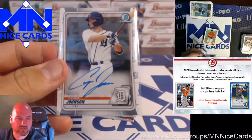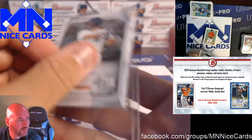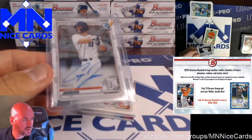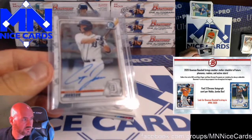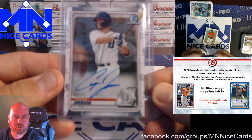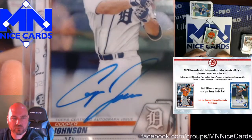Here's a Cooper Johnson as our first auto. Cooper Johnson for the Tigers. Tigers are Steve. Steve's taking home our first auto here. Maybe? Cooper Johnson.